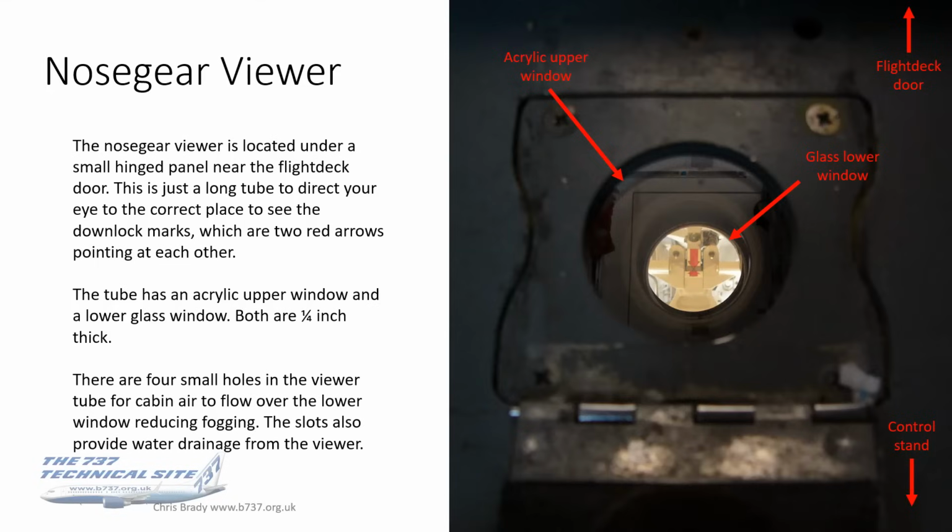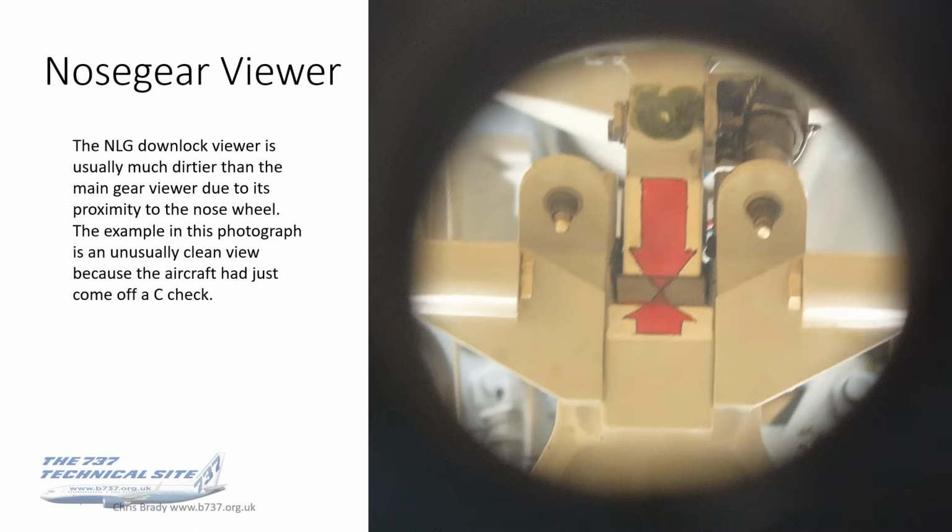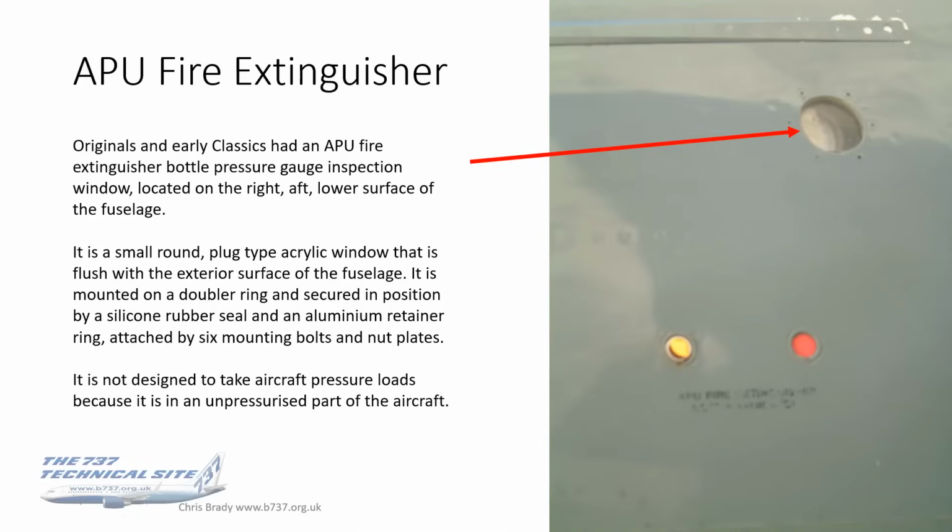And I don't know if anyone can think what the last window might be. One more photo there of the nose gear viewer. Quite a clean one. It's the APU fire extinguisher. Originals and early classics had an APU fire extinguisher bottle pressure gauge inspection window located on the sort of right aft lower surface of the fuselage. On the photo, I've included the fire extinguisher indication buttons too, so you know to orientate you where this is.